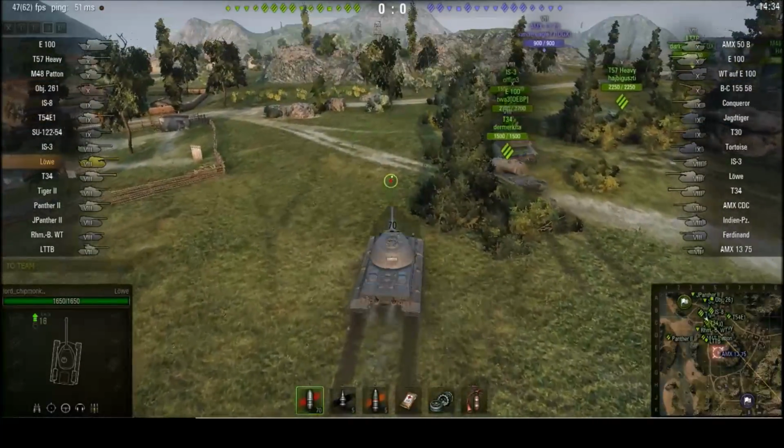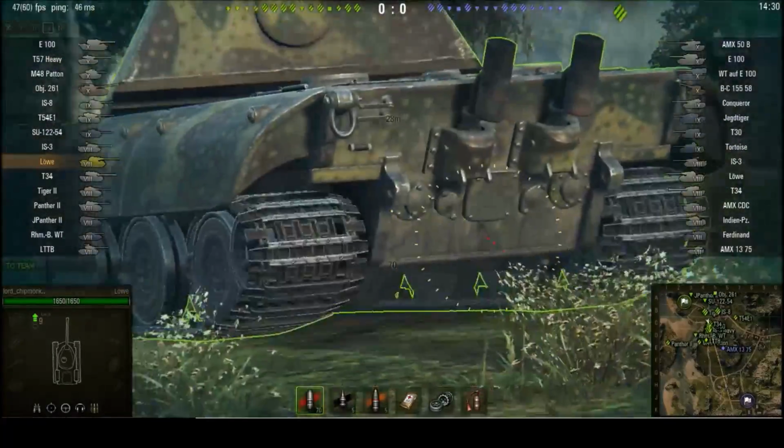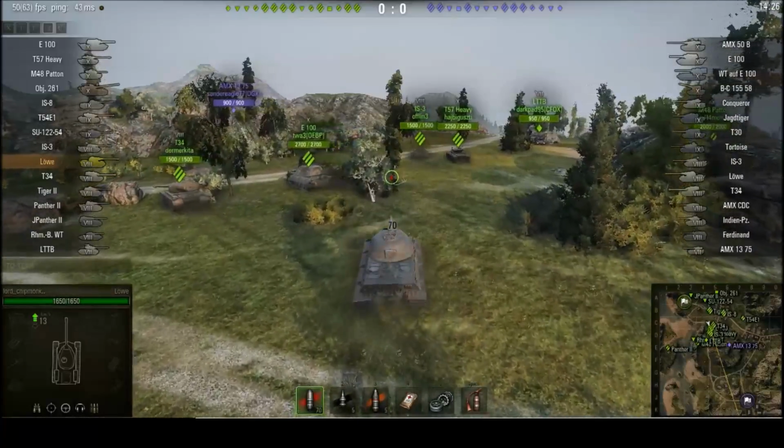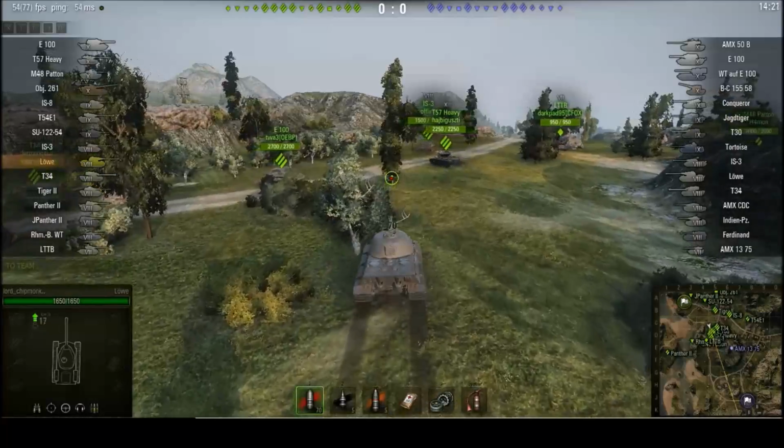Now there's 1 artillery on the enemy team. It's the tier 10 bat chat. That is a dangerous machine. I mean, all the tier 10 artillery are dangerous, but it may not hit for that much per shot, but it has that 4-round autoloader.